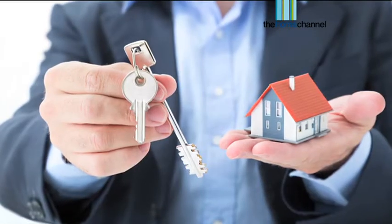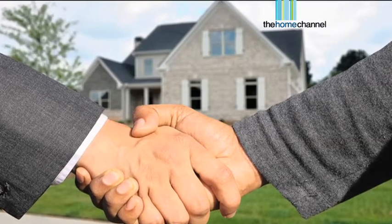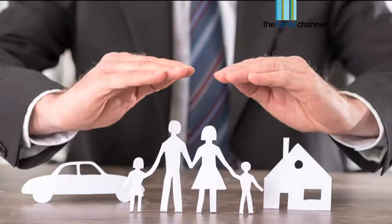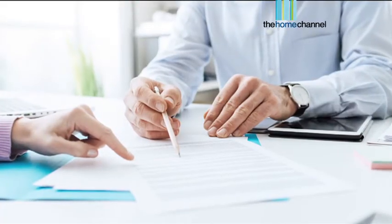The estate agent does not look after the buyer, they look after the seller who is paying their commission. The bank, they are the money lender. The insurance company have a lot of fine print which you must read. So as a home buyer, nobody is looking after you. You have to look out for yourself. And that is where I believe I fit in.